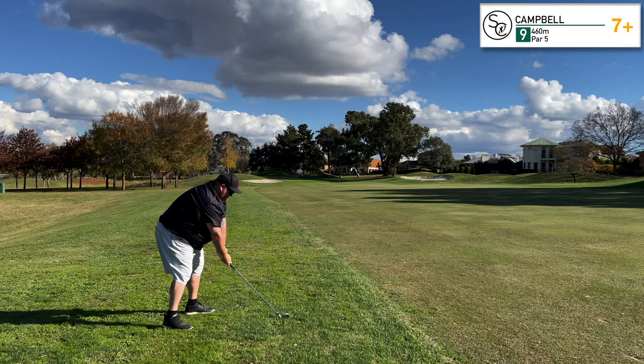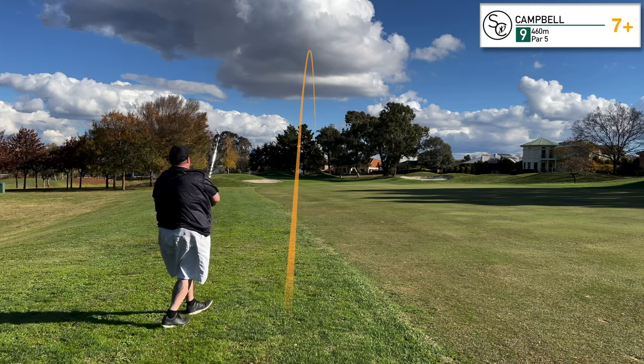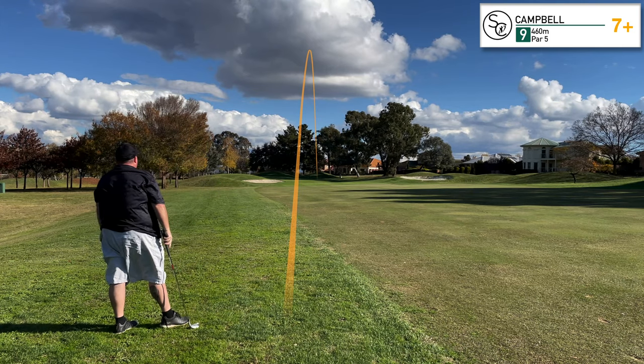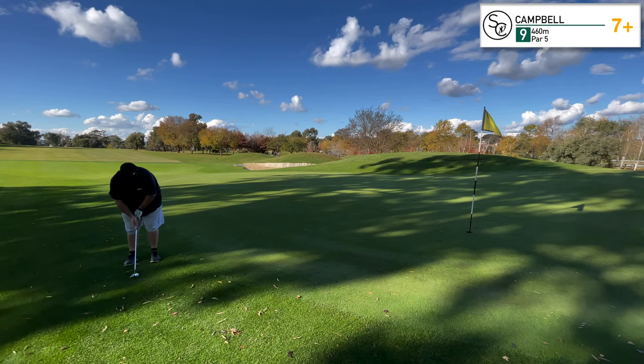Alright, still got about 150 in. Hitting a 7-iron. Oh, lovely. Struck it well. All over, drawing in, just right of the pin. That's alright. And just on the front edge there.